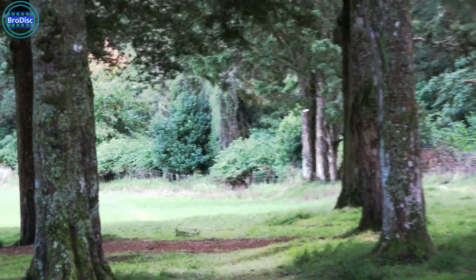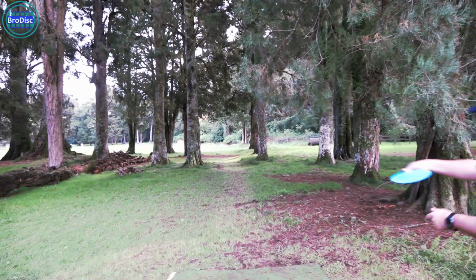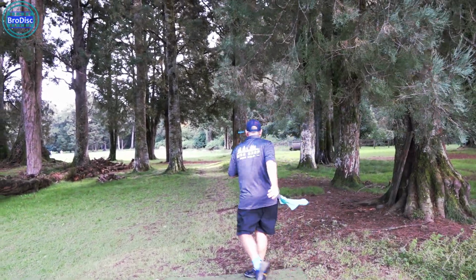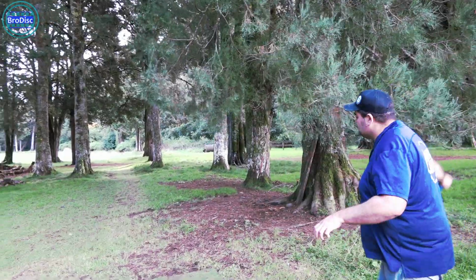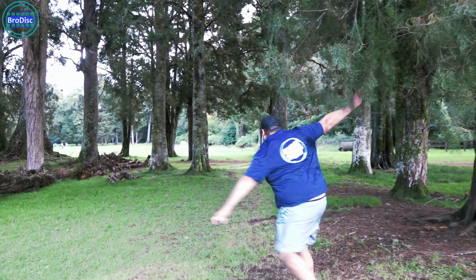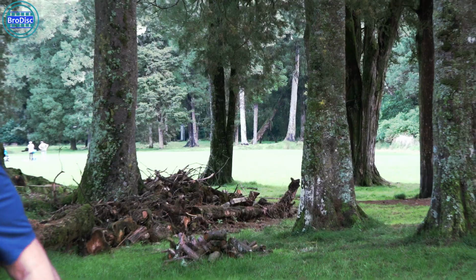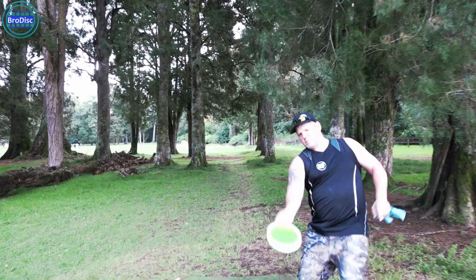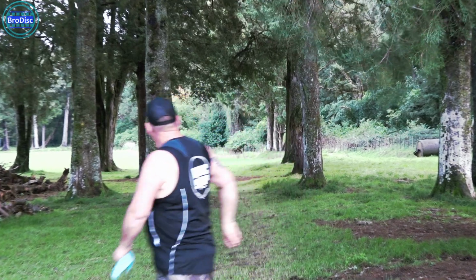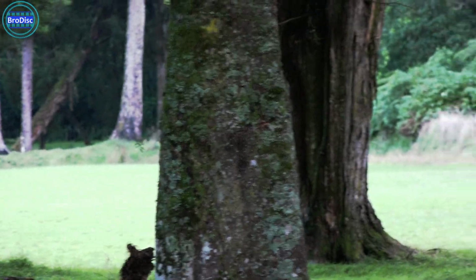Gets it out past the trees. Nice and handy. Here's Levi. He's got caught by the wind or something and gone way right. Bit of a clonk off the trees there. Big skip out. Big hit out. Ryan Keto tees off. Well, just skipped off the edge of that tree as well.